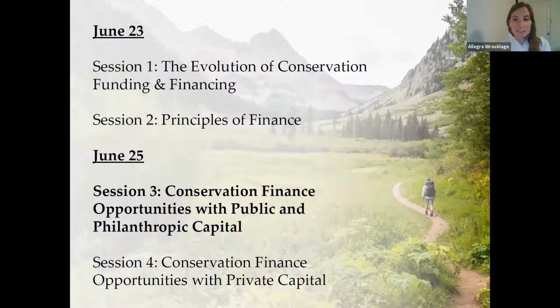The format for today's sessions is going to be a little bit different than Tuesday's. For these sessions, we're going to have 5 panelists on each, and each of the panelists is going to provide a short presentation that gives a broad overview of their work. So our goal for these sessions is just to introduce you to how some of the conservation finance tools and strategies that we introduced on Tuesday, like forest carbon markets or wetland mitigation, are being used by practitioners.